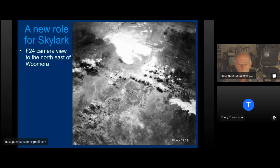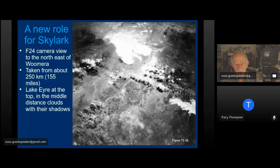And this is a view to the northeast of Woomera, taken from about 250 kilometers up. And what looks like a large white cloud at the top there is in fact Lake Eyre. And this is where Donald Campbell in 1963 broke the world land speed record in one of his Bluebirds. In the center there, we do have clouds. You can just see the shadows underneath.